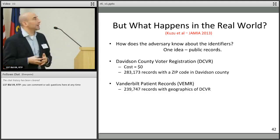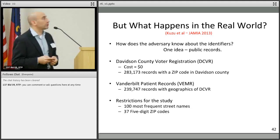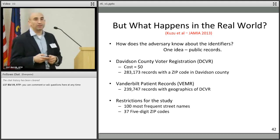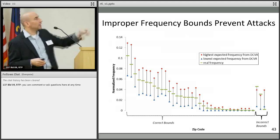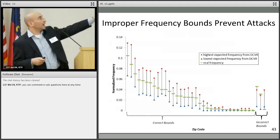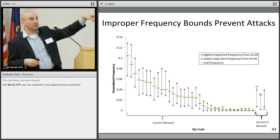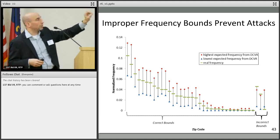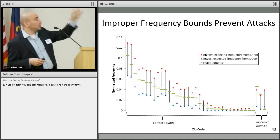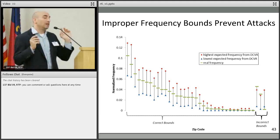We then looked at Vanderbilt patient records for individuals who had geographics that would be within this county. That was around 240,000 people. Then we looked at the 100 most frequent street names, and the 37 most frequent 5-digit zip codes to try and see if we would be able to crack these. So basically, these are the variables with respect to the zip codes, just as an example. The frequency bounds that we end up building: the top is the highest expected frequency if you do a Monte Carlo sampling, the triangles are the lowest possible frequency you would expect, and the greens are what we actually observe in the data. You can see that for most of them, we get the correct bound. For some of them, we are slightly off on the bound. That's a problem.